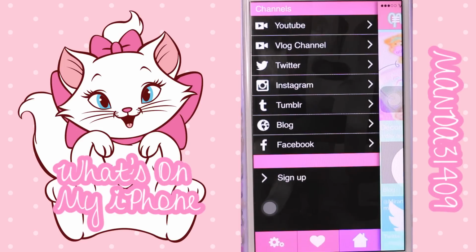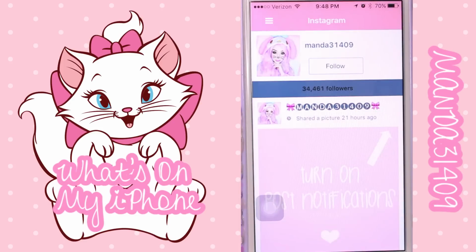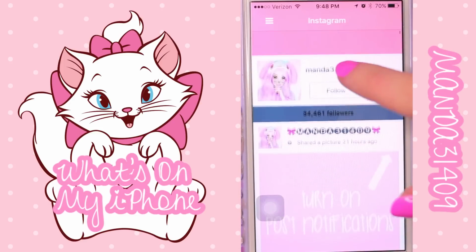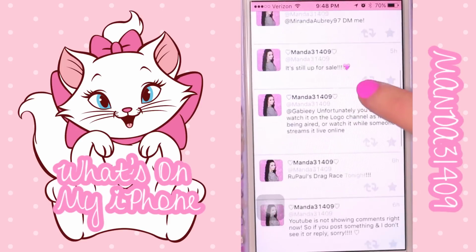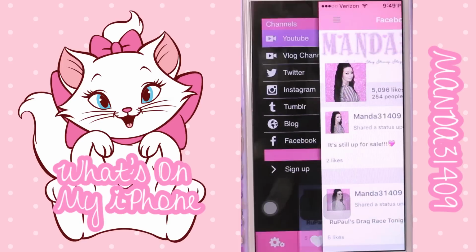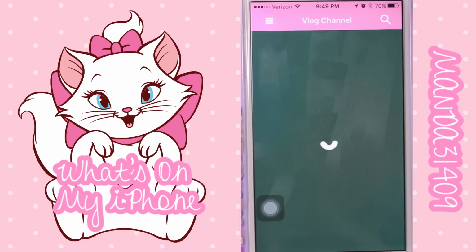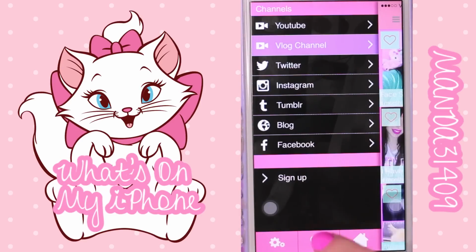You can just download this one app and boom, you can have all of my Instagram posts in one convenient space, and you can read the captions of them, and then you can see all of my Twitter posts in one place. You can see all of my Facebook posts in one convenient place, and not only that, but you can view all of my YouTube videos as well as my vlog channel YouTube videos. And yeah, you can view everything in this app just very conveniently. I love it so much.